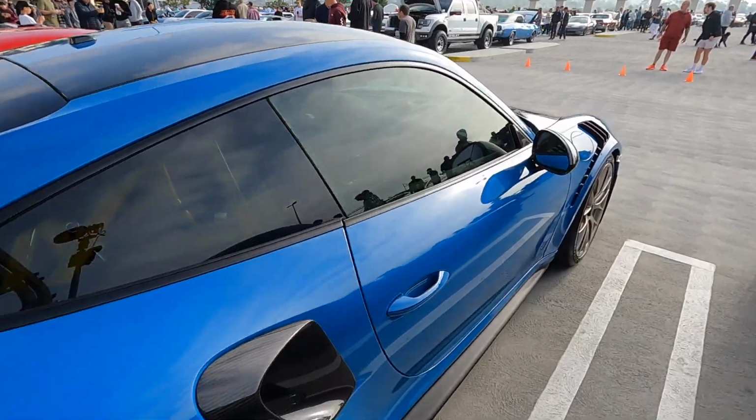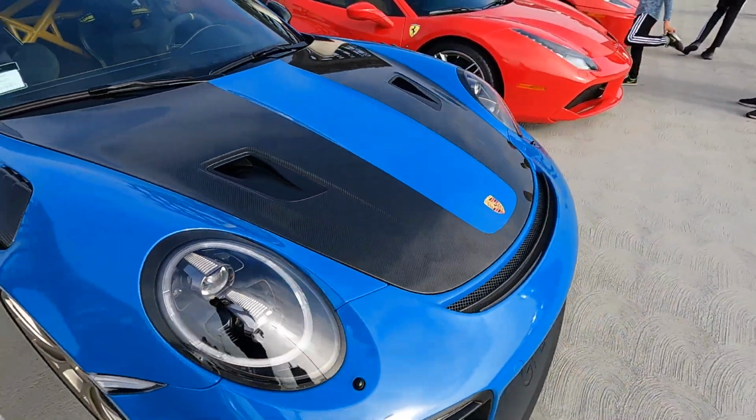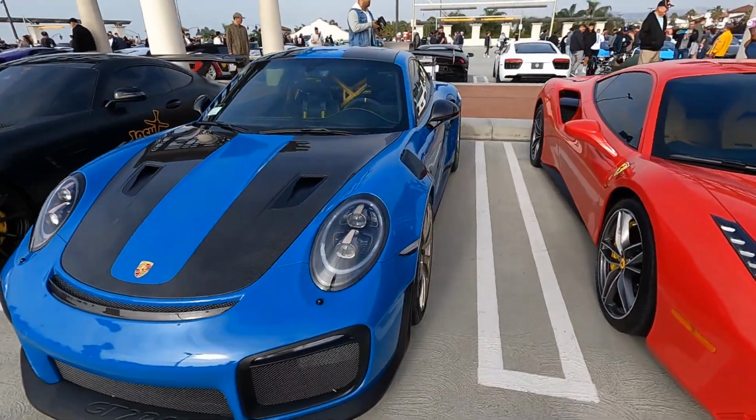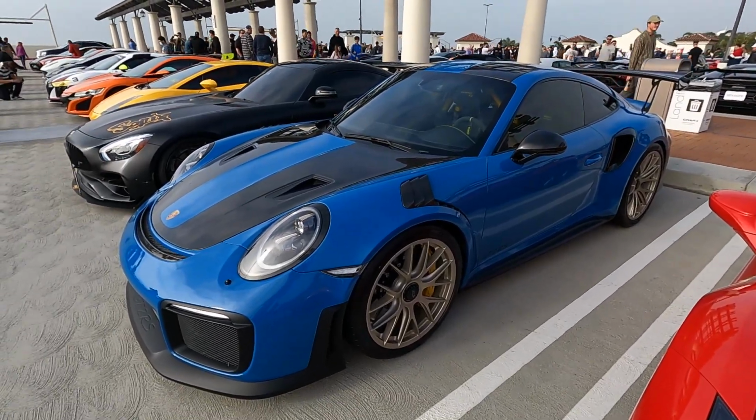Absolutely beautiful. This belongs to Ben, who's an Aussie. He brings quite a lot of really nice cars to the show, but there's just something about the GT2 RS. Look at that roll cage in there. It is a real hot rod of Porsche, so big fan of this.